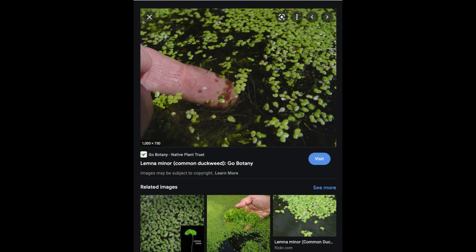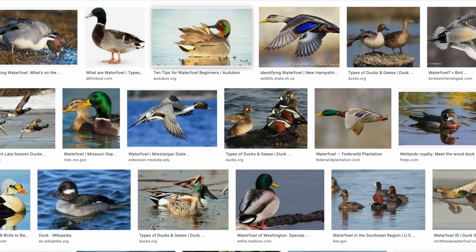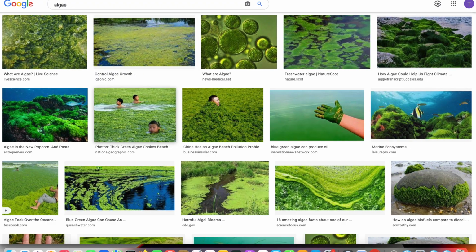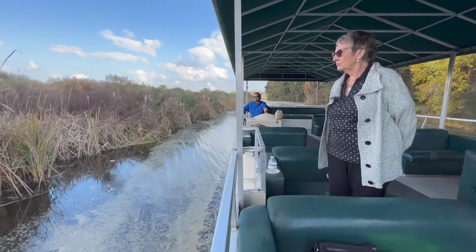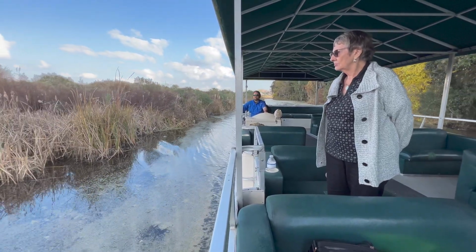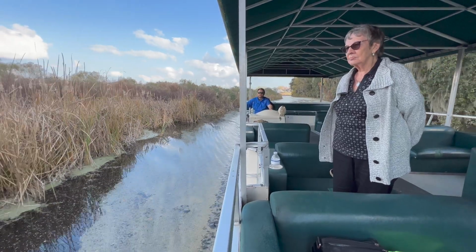It's got a lot of nutrients in it. It's one of the major sources of food for our ducks and our waterfowl out here. And that's where it gets the name, duckweed. So it's not algae. No. And it does have its uses, you know. It's a great source of food for our ducks and waterfowl, number one. It can also act as a bioremediator, can work as a filter, kind of help clean up the water a little bit.